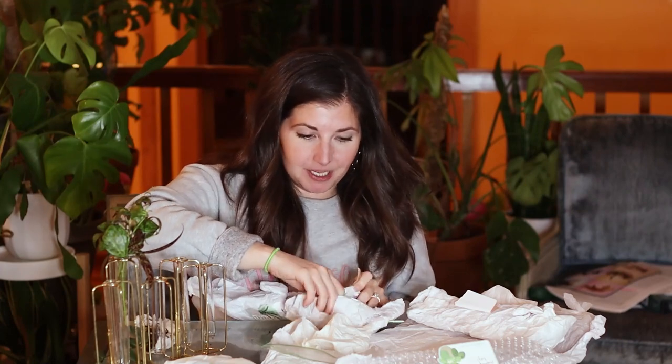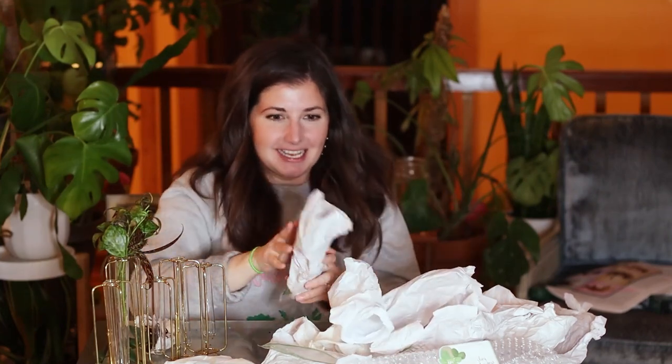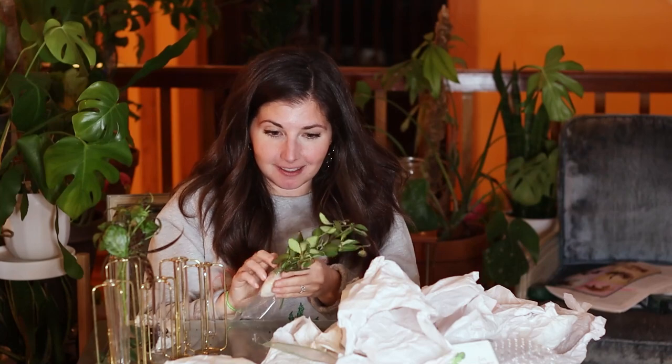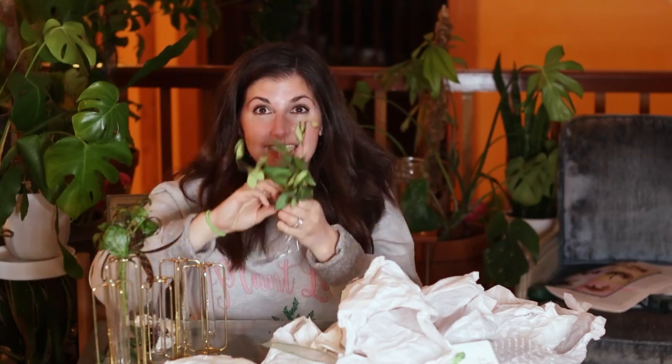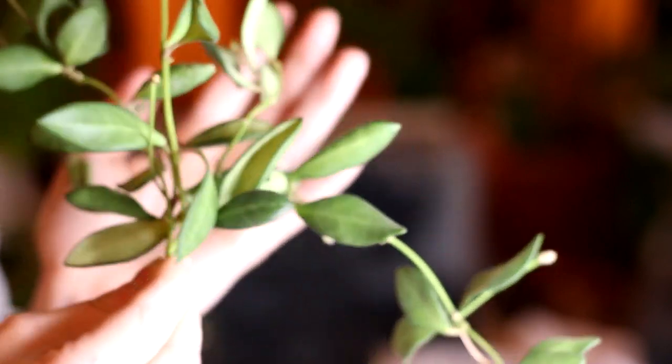Peduncles are, as we learned in our Hoya episode, the thing that grows off the Hoya that flowers. So I don't know if she's meaning that I could potentially get a bloom. Oh my God, these are huge cuttings. This isn't like a little tiny cutting. This is a nice little plant. Oh, look at that little peduncle.